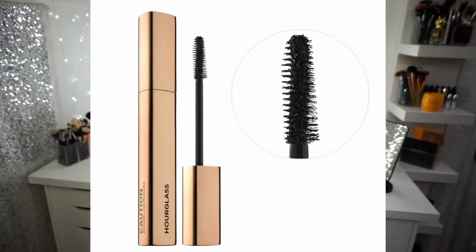So first up in my fantasy cart is the Hourglass Extreme Caution Mascara. The full size is $29. I loved it so much, but I never repurchased it because it is a fairly expensive item. And I'm a big advocate for drugstore mascara anyways. It's around $9 to $10 for my L'Oreal Telescopic. So I won't go out of my way to spend $30 on a mascara, but if you're gonna hand me $1,000, that mascara is going to be in my cart because it was one of my favorites.